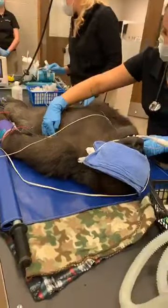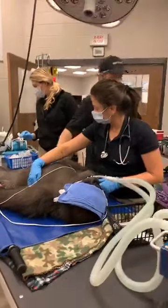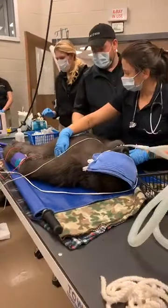Liam is 6. He's quite a bit smaller than our current bachelor, so it's more appropriate for him to form a bachelor group with other guys at the same age.